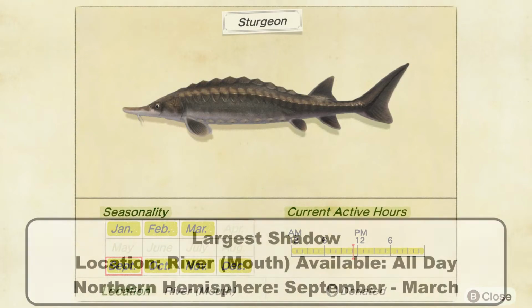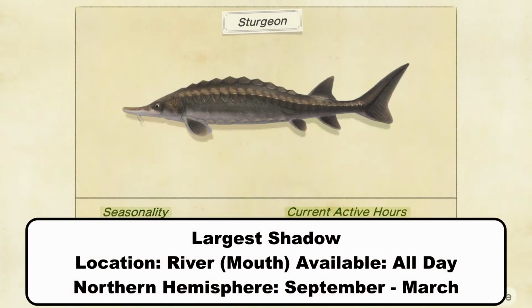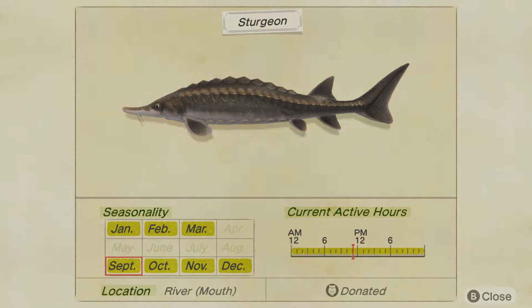The next one up is the famed sturgeon fish. That one is going to be found at the river mouth, and it's going to be one of the largest shadows to see. Lucky for us, this one's going to be available all day, from this month, September, all the way to March. So a good amount of time to find this one. Now of note for the sturgeon, it is a pretty rare fish to come by. Luckily enough, it is available via all these months, but it's going to take some effort to find this fish.